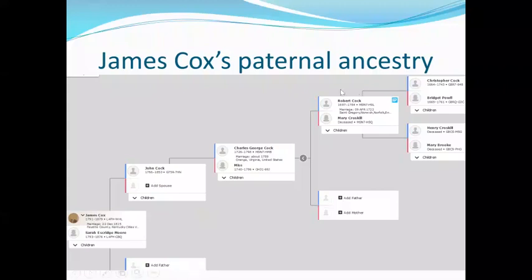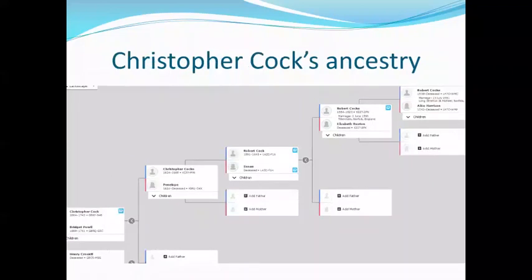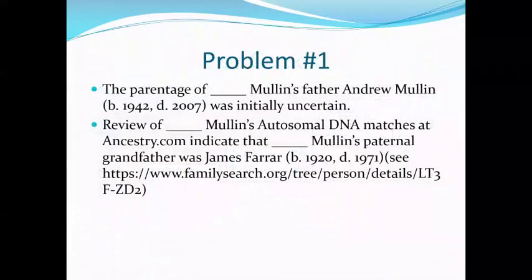And then I've worked on the ancestral lines for Charles George Cox here, and I'm summarizing those. It goes back to Christopher Cox, and then we can trace it all the way back into the 1500s to a Robert Cox, who was born about 1538. So that's the ancestry that we have for the Cox family.